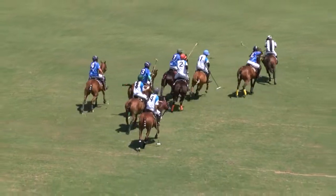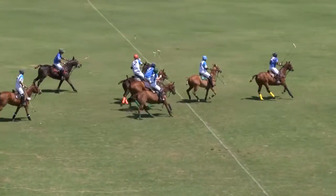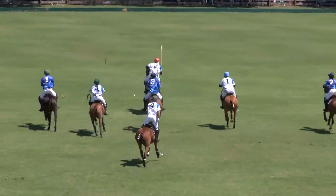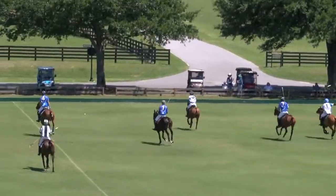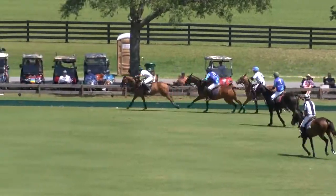Oh, nice play by Hillary. All right, Hillary gets it out of the throw-in. Oh, and then it bounces up, but here comes Dennis. Oh, Hunter kind of comes in there a little bit, takes it away. Now Hunter under the neck of the horse right over there to Paige. Paige Boone right there at midfield. Now pulls it away from the boards.